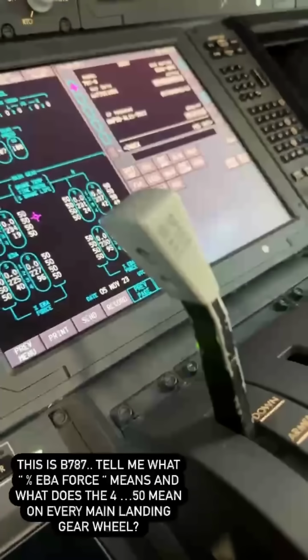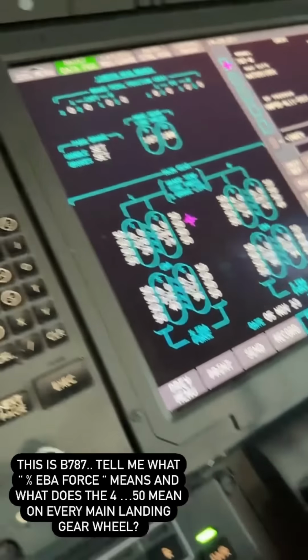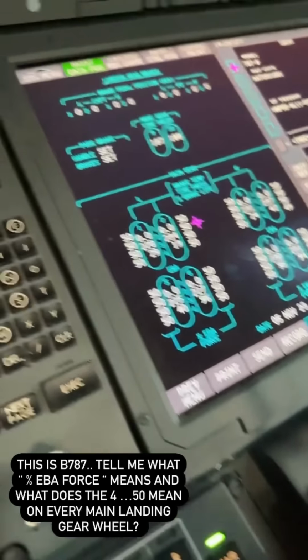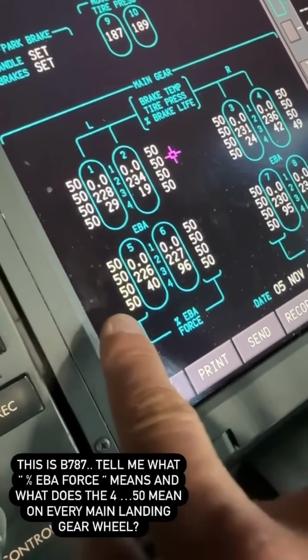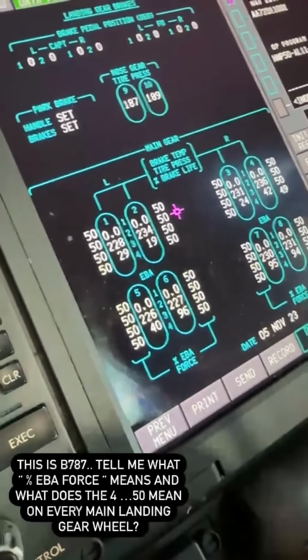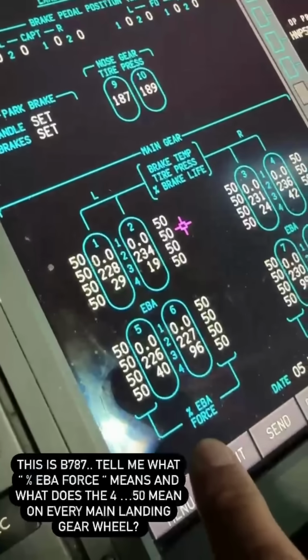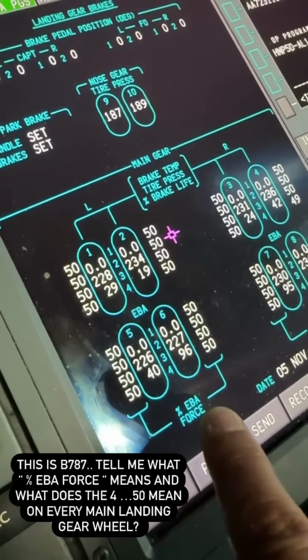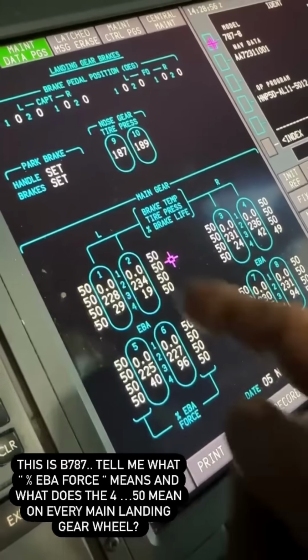Alrighty, so I described a little bit here, but now it's time for you to do some research. Again, this is a Boeing 787, and that's my question to you. What does this mean? Percent EBA force. And it relates to these four numbers. And look, they have 4 per wheel. Notice? 4 per wheel. So that's my question to you. What does it mean right there? Percent EBA force. And why does it relate to 4 of these on every wheel? Have fun.